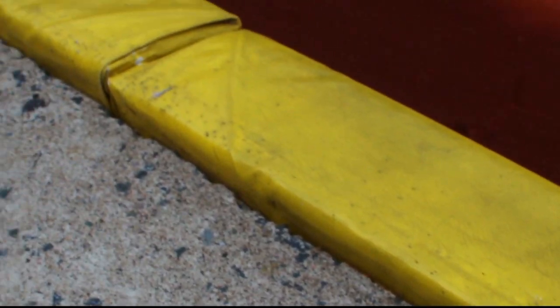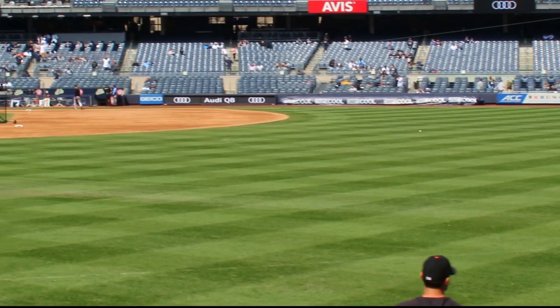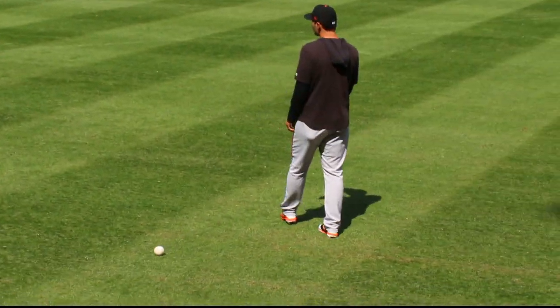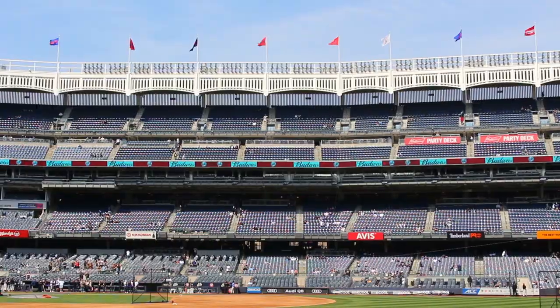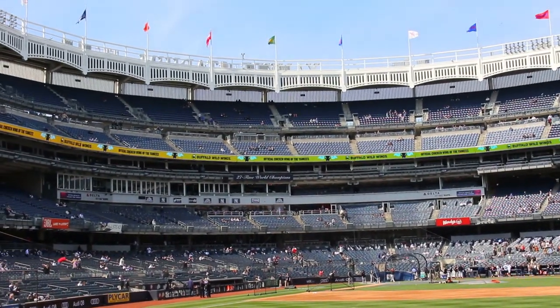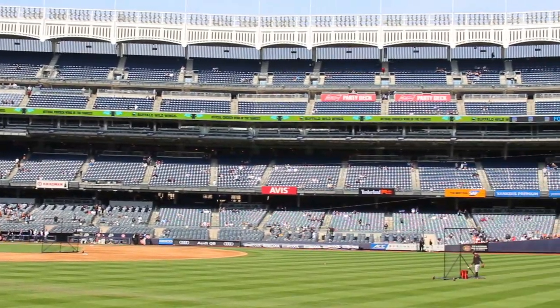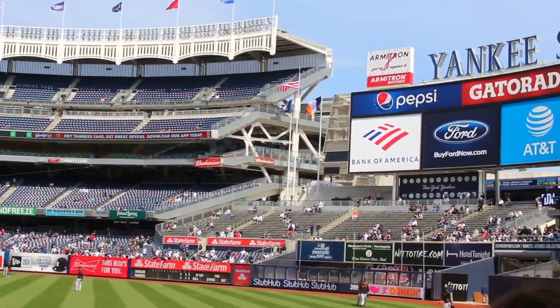Out the wall, they elevated it, they rose the wall up a little, like an inch. If you see the wall, they raised it. Before, it used to be flush with the cement. Now it's actually risen, so they actually changed the outfield wall. It's a little new addition there at Yankee Stadium. How beautiful Yankee Stadium is. It's perfect weather for a baseball game. Sun is shining, and the balls are flying.